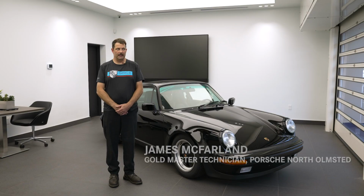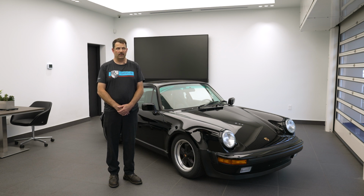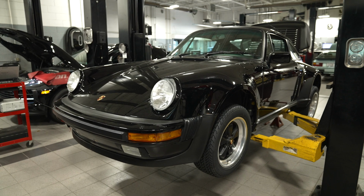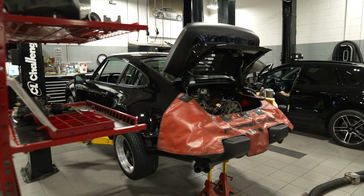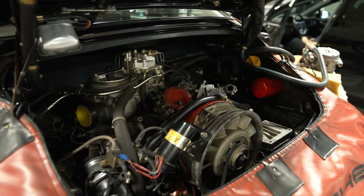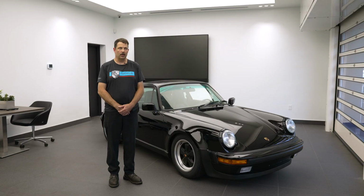We started out, we did it backwards. We started out with paint correction, and they cleaned it all up first to see what we were working with. And then we had bad CV joints, so we replaced those. I did a complete tune-up: all filters, all fluids, spark plugs, wires, all the drive belts.